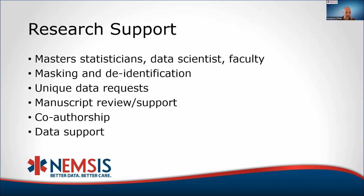One of the more common things we help researchers do are the masking and de-identification I mentioned. So if you are interested in stratifying a research analysis by county or state or zip code, we can work with you to create an additional table that will allow you to do that while meeting our de-identification requirements. So frequently that is an additional supplemental table.